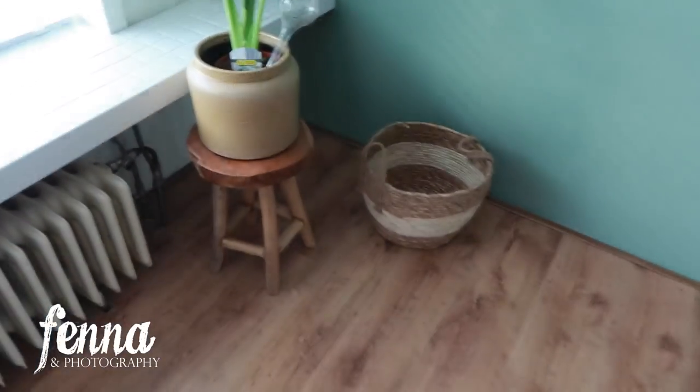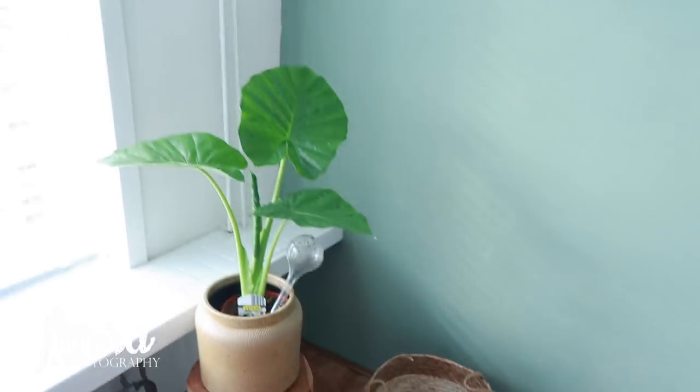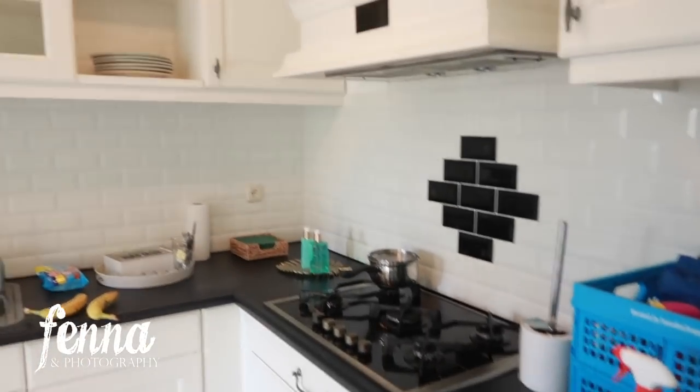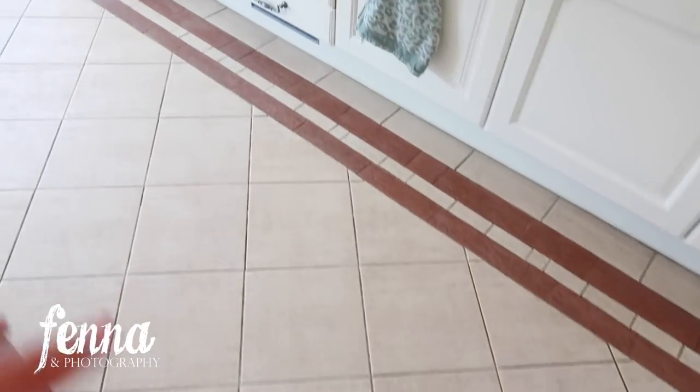It was already there. I put a little bit of decoration already in here just to make it look a little bit homely. And here we go to the kitchen. There's tons of cleaning supplies now. So we have been bringing cleaning supplies here. This floor will change. It's tiles now, but it'll become this wood looking PVC stuff.